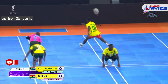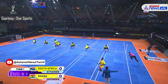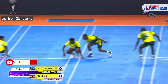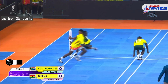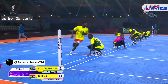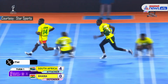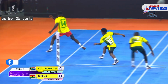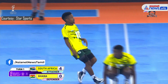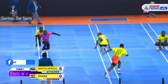South Africa, Ghana, the All-African derby. That's the Wazir. He can go either way. And the only way to dodge the Wazir is to get close to the center line. That did not happen on that occasion. It's all about agility, planning and execution. The ring play, it's going to be interesting if Ghana's defenders can dance around the central lane. And it's 4-0 at the moment to South Africa. They've got those two tags, they've got the third tag as well, and the first batch is out within seconds of the first turn.